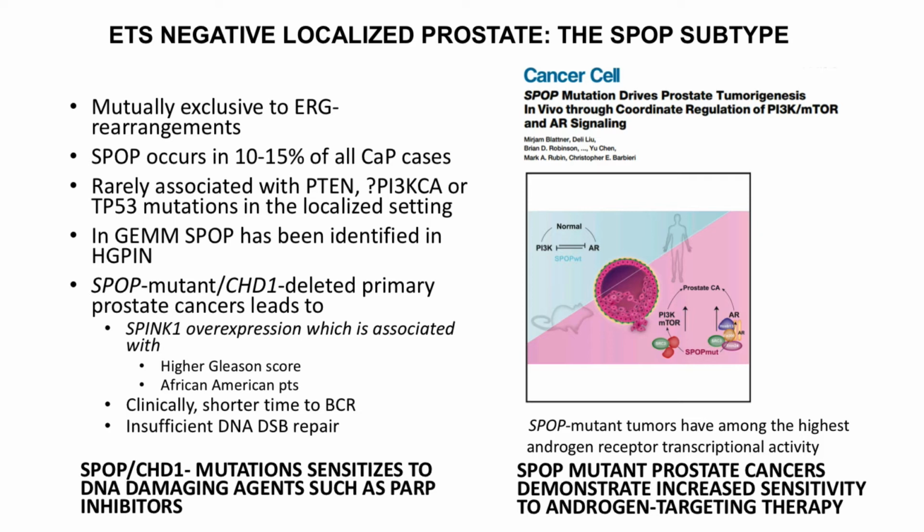SPOP contributes to about 15% of localized prostate cancer. And as you can see, this Cell publication that came out very recently in 2017 tries to explain how this mechanism activates two particular pathways. We've spoken about PI3K and we've spoken about AR, and the top half of the figure on the right shows that if the SPOP wild type is not mutated, there's no change, then these two pathways work in a negative feedback mechanism. So when one is activated, it deactivates the other pathway. If there is a mutational change in SPOP, it activates both pathways simultaneously.